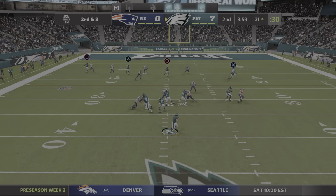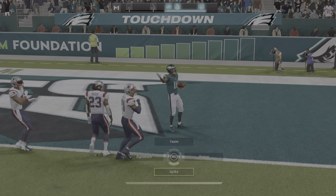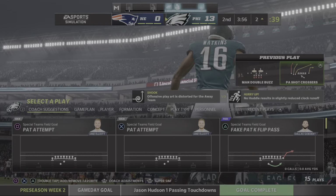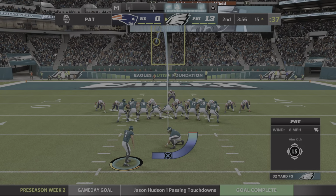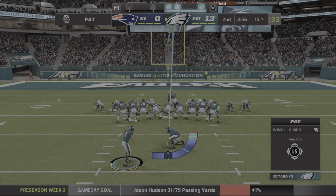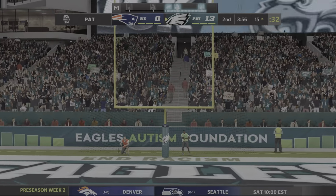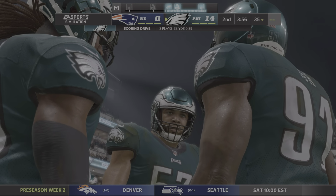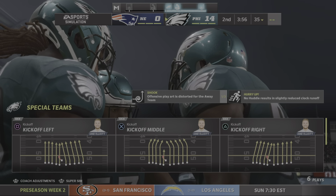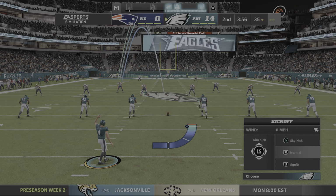On play action, they'll throw. That's going to be caught. Touchdown, Philadelphia. Quez Watkins, 31 yards. And the Eagles add 6 to their lead. Elliott good on the extra point, and it's now 14-0. Scoring summary, 3-play drive. The result, Philadelphia in the end zone.